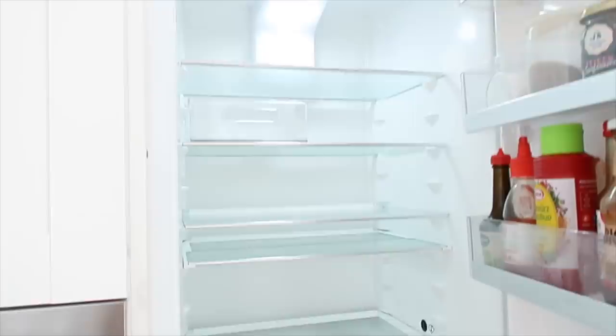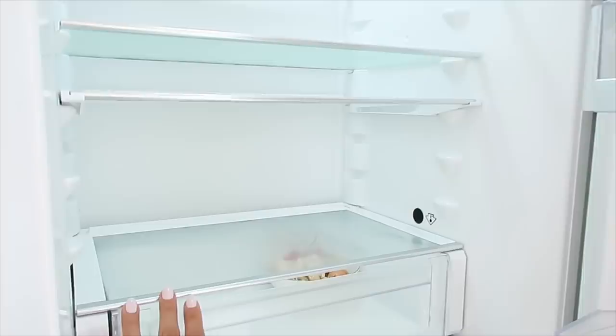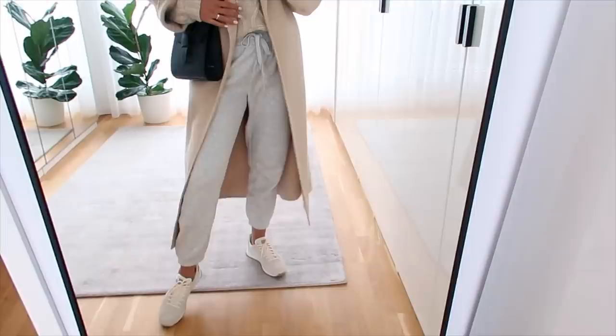This is what our fridge looks like right now. It is so empty, but I did take advantage of it being this empty, so I just cleaned out all of the surfaces. This is my very comfy and cozy outfit of the day today, just great for running errands.